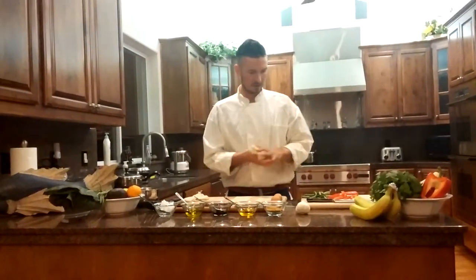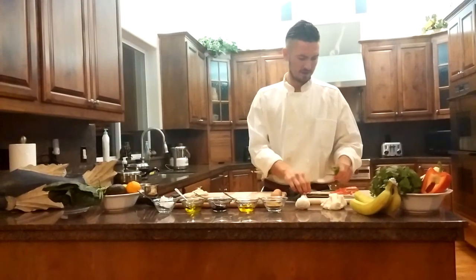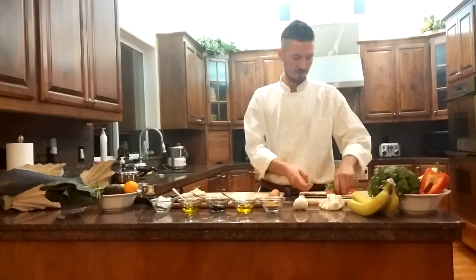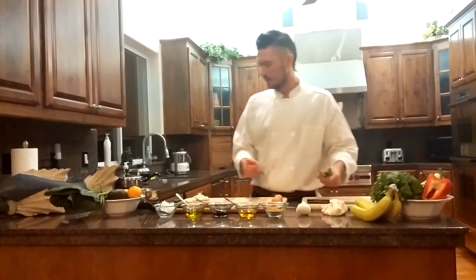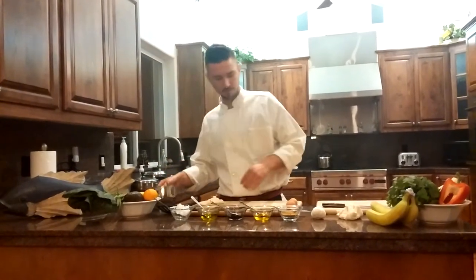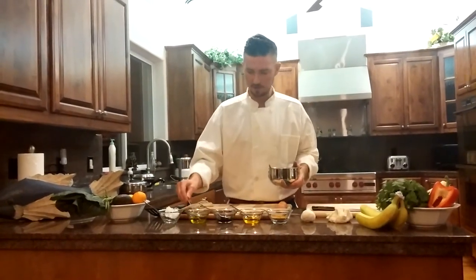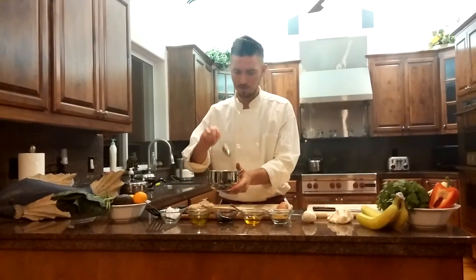For this dish, I've got to keep in mind my proteins. I have three different kinds of fish today. I have a petrale sole, I have a coho salmon, and I have a red snapper. They're all wild caught. All the fish I use is always wild caught, never farm raised.